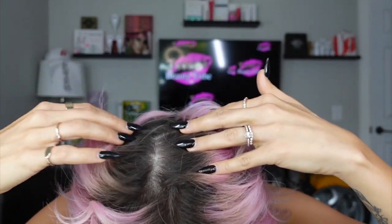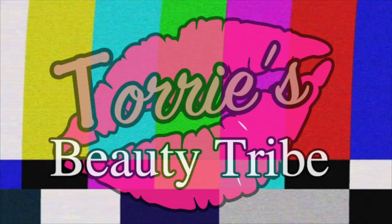Aside from just using it for my extensions, I use it underneath my part line. I use it back here where I get this nice split in the back of my head. Anyone else have that, where you have that split in the back and it just lays flat? It drives me insane. So this is my remedy for that. I put some of that in there, rough it up, and then if I feel it separate at all, all I have to do is give it a little tousle, and it's good to go. So that stuff is my jam.